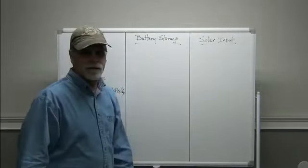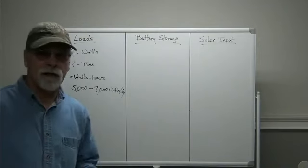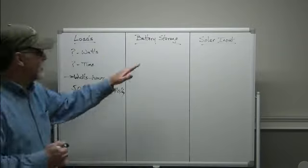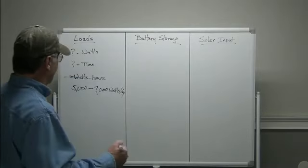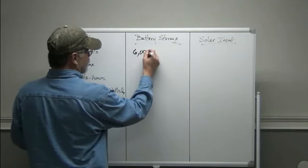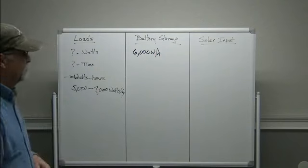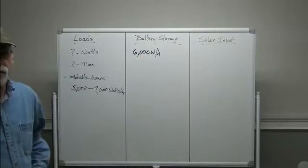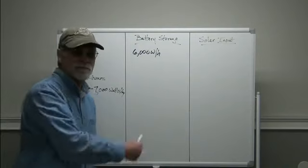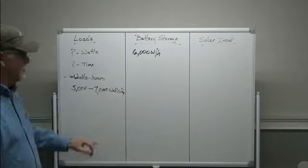But this is just a shot in the dark if you don't know what you have to meet here. So you need to know what your loads are before you calculate your battery requirements and your solar requirements. So you can have a battery system that is, say, 6,000 watt hours. That could give you 1 watt for 6,000 hours, or it can give you 6,000 watts for 1 hour. You can do the math. But this would mean that I had enough storage to provide 1 day's worth of energy.